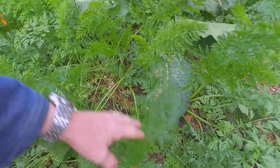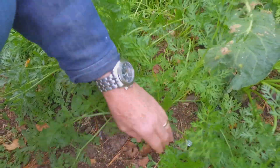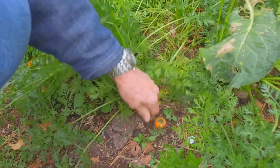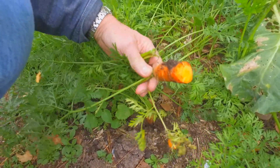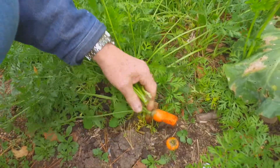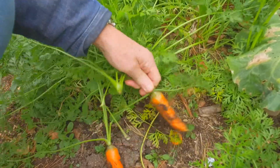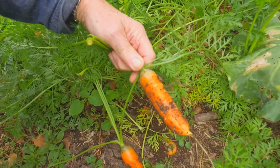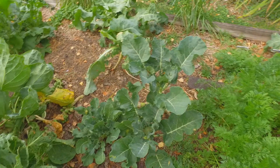And nestled in there is carrots, and looks like, I don't know if I can manage to. Yeah, this looks like I'm not going to manage to get that one out, and I managed to break that one off. But otherwise, you can see that they're pretty good-looking carrots, and that's what they all should have looked like if I'd have done it correctly. But they're getting ready to go.